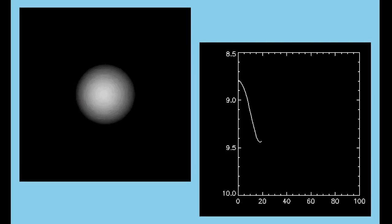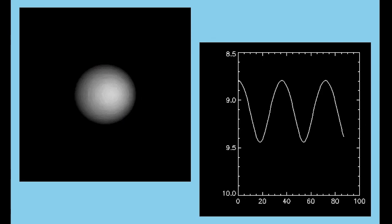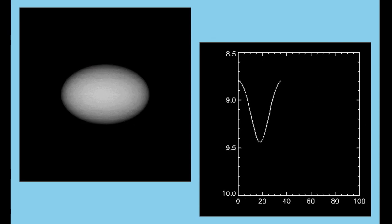Let's look at this next movie, and we can see this schematically represented by an egg-shaped asteroid rotating. You can see as the asteroid rotates, the light is changing, and we get two peaks and two dips, which represent a rotation cycle.